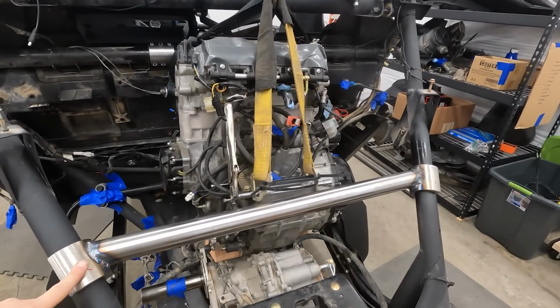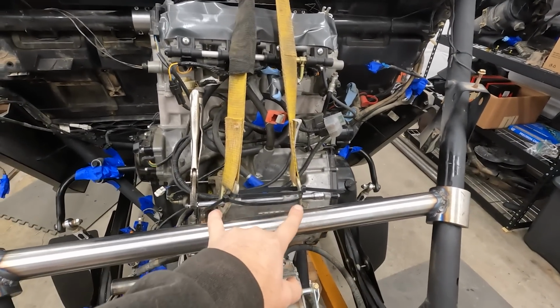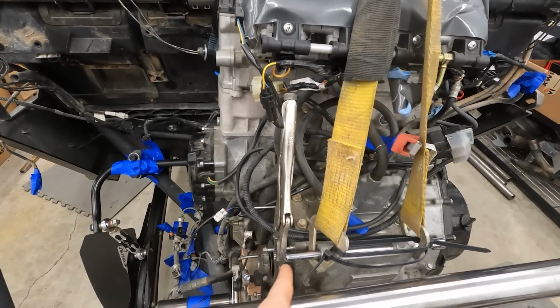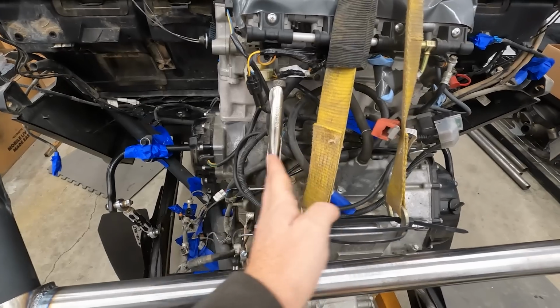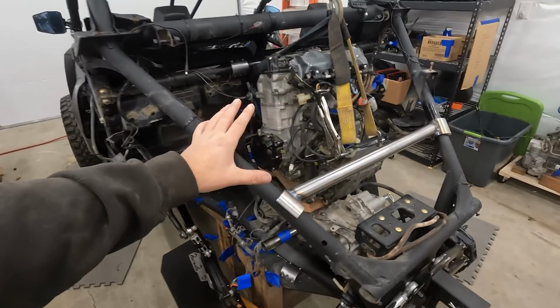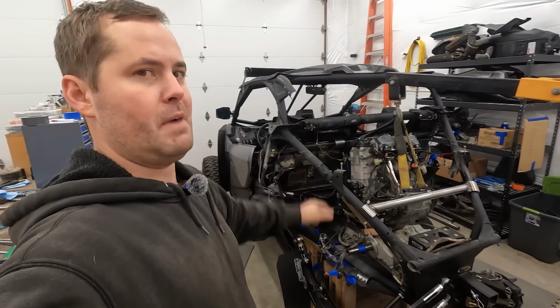Fabbed up this mount for connecting up to these rear points, but because we don't have our sprocket set up yet, and this sprocket's not going to work, we're going to have to bump it out here. So I don't know where I can mount the engine this way. Until we get the sprockets, unfortunately, we're kind of dead in the water on mounting the engine.